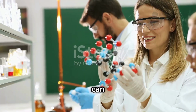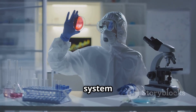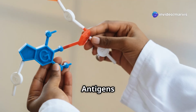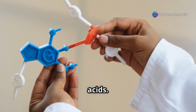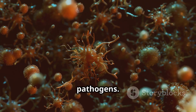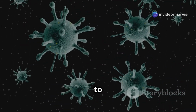Antigens are molecules that can trigger an immune response. They are like red flags that alert the immune system to the presence of something foreign or potentially harmful. Antigens can be proteins, carbohydrates, lipids, or nucleic acids. They are found on the surface of bacteria, viruses, fungi, and other pathogens. Each antigen has a unique shape that allows the immune system to recognize it.